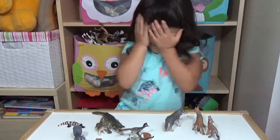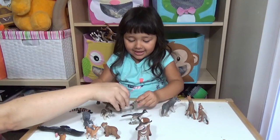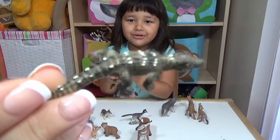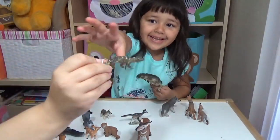Okay, do you want to close your eyes again? A baby alligator. Can we show it now? So here's the baby alligator. Roar, baby, I want to hug you. He's very low.